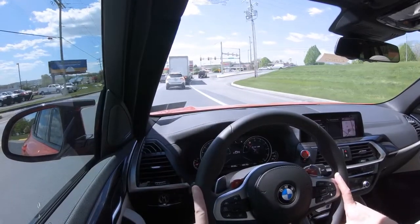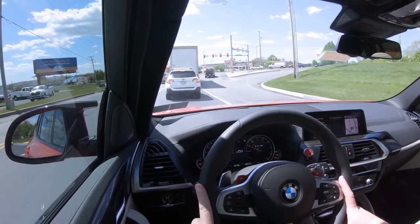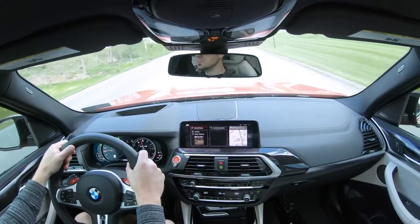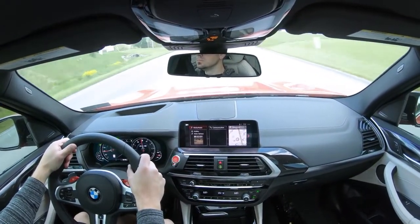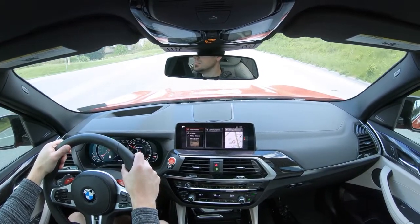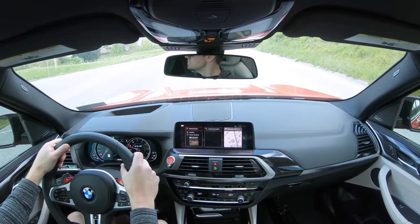But in addition to that, some of the more exciting or enjoyable standard advanced safety features are going to include pedestrian warning and braking, frontal collision warning, city collision mitigation, lane departure warning, and blind spot monitoring system with rear cross traffic alert. It's gonna be the little triangle icons in the side mirrors there.